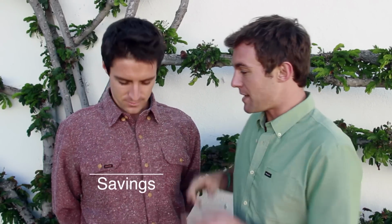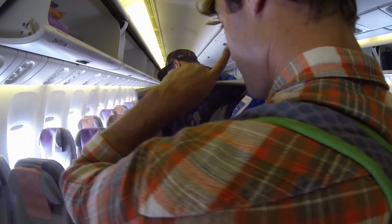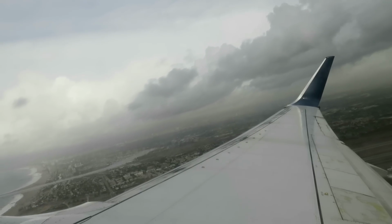Save money. Okay, we're gonna put it really simply. Savings is income minus expenses. So to save more, you either gotta earn more or spend less, but ideally, both. Step 1, commit 100% to your trip and buy your plane ticket. Now I know it's kind of daunting, it's the single largest expense, but trust me, the earlier you buy it, the cheaper it's gonna be, and it's a leap of faith. So once you've done that, you're going on your trip.